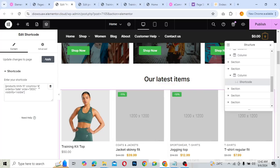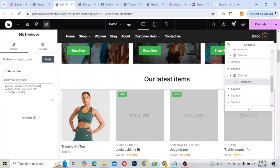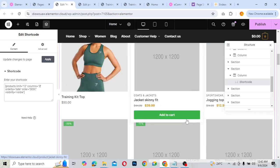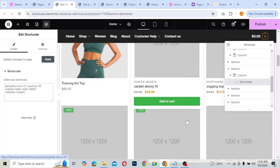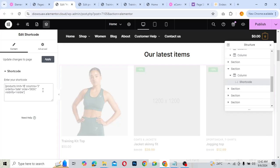So if I say maybe 12 and then maybe 3 columns, it's going to display 3 different columns. As you can see, 1 2 3 instead of 4 columns. And the product count is going to be 12. Okay, so basically that is it. I'm going to go back to the 8 and then 4.